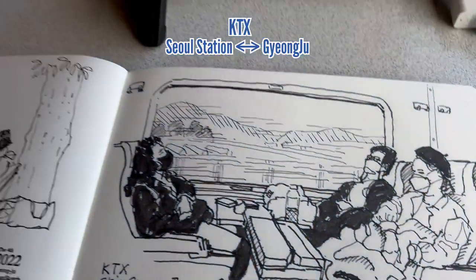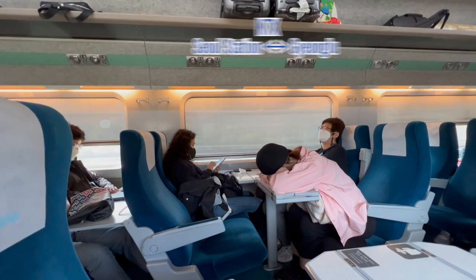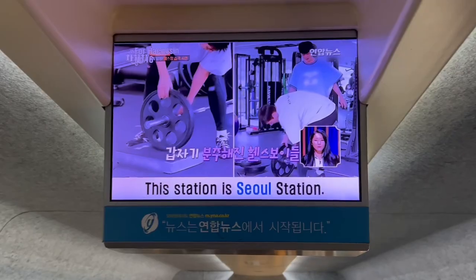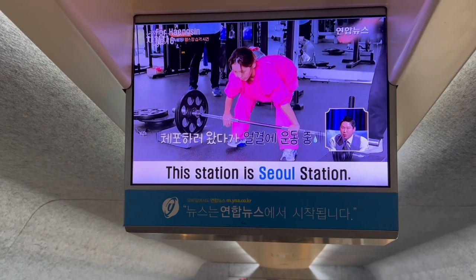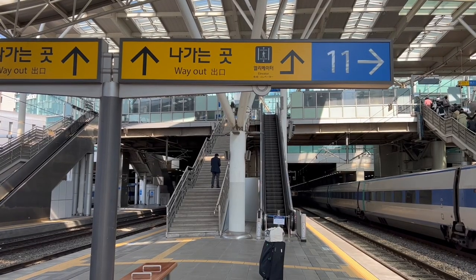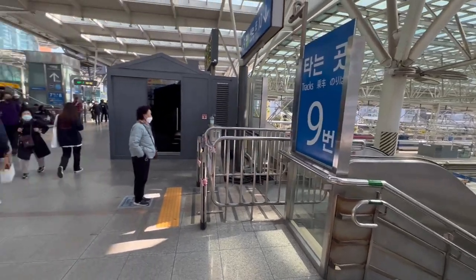The tricky bit to the high-speed train is that there will be two trains that you'll be taking. One from Incheon to Seoul Station on the AREX, or the Airport Railroad Express, which costs about 9,000 won and will take about 15 minutes. And the other would be the KTX, which will take you from Seoul Station to SinGyeongju Station.